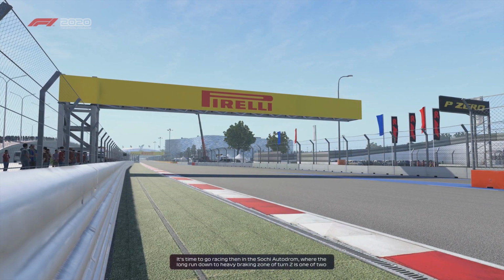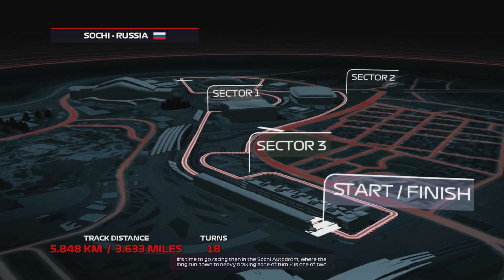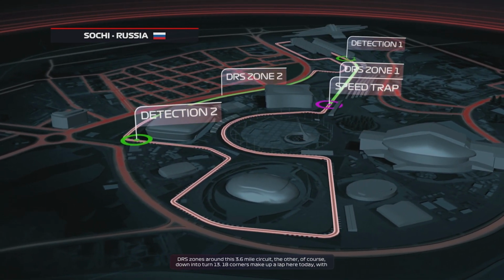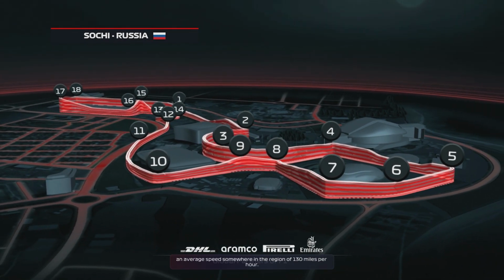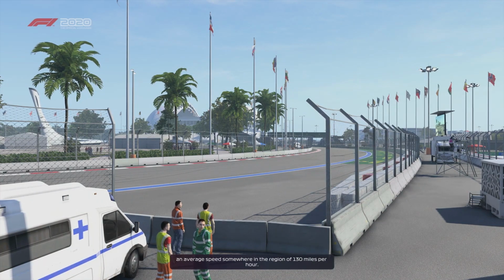It's time to go racing then in the Sochi Autodrome, where the long run down to the heavy braking zone at turn 2 is one of 2 DRS zones around this 3.6 mile circuit. The other, of course, down into turn 13. 18 corners make up a lap here today, with an average speed somewhere in the region of 130 miles an hour.